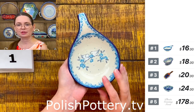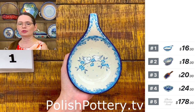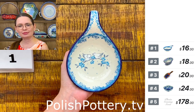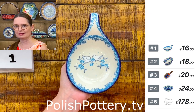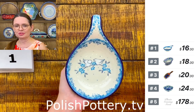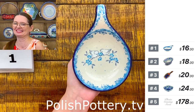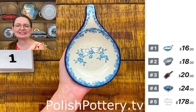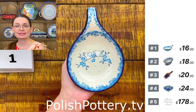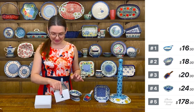So number one is Ceramika Artystyczna, and Ceramika Artystyczna pieces, actually the whole workshop, is my favorite, but I don't know if you know, Zakłady Ceramiczne Bolesławiec is the oldest factory in Bolesławiec. So is one better than the other? I don't know, one is older, so has more tradition. And so number one with beautiful happy doves is $16 tonight. And if you like it, comment sold and number one.